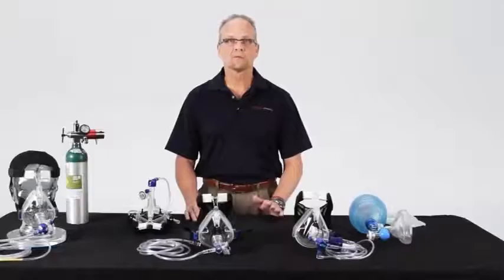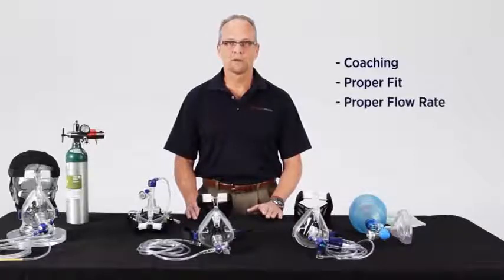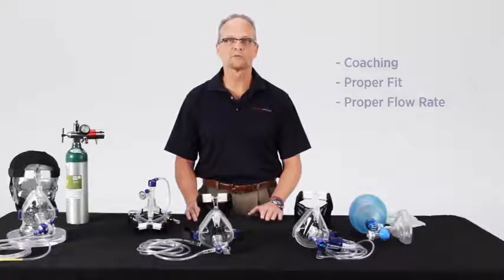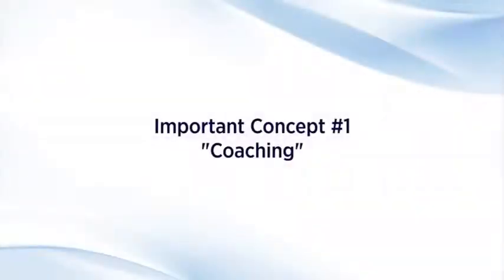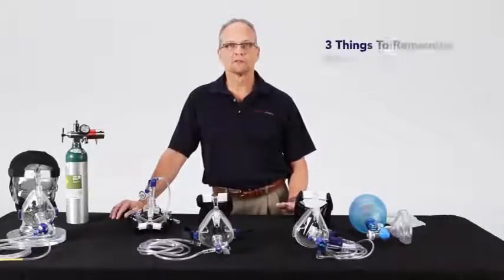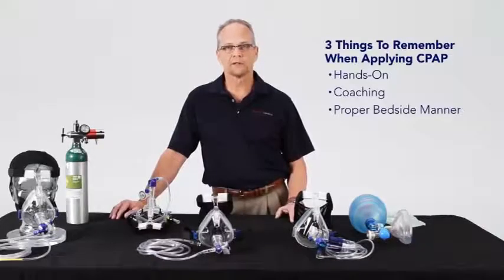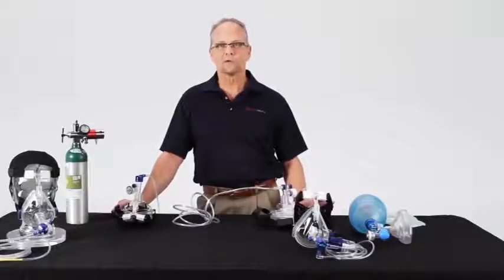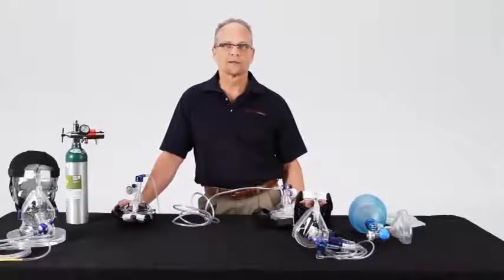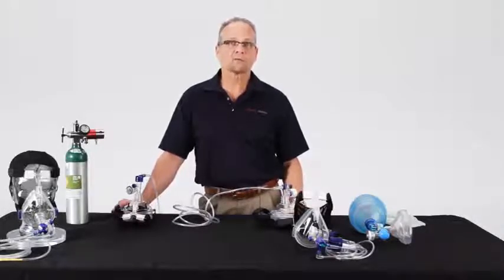The three main things to remember when applying CPAP are coaching, proper fit, and proper flow rates. A failure of any component will spell disaster for the therapy. The biggest variable in the effectiveness of CPAP is in total control of the clinician: hands-on coaching of the patient and a good bedside manner, an art lost on many clinicians. When applying CPAP, probably the worst technique is to strap the device on someone's face without some explanation or coaching. I've seen clinicians start the process by saying to patients, "You're not going to like this," or just start strapping the device on. In either case, it's a bad way to start.